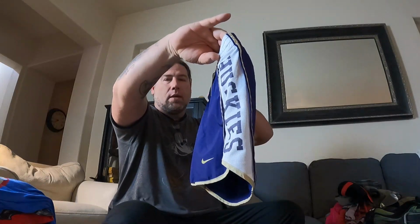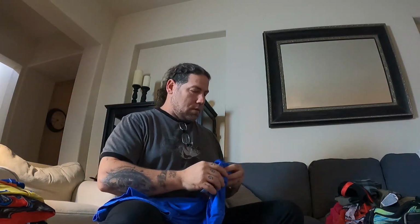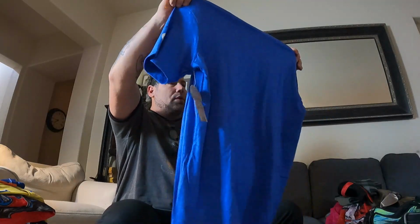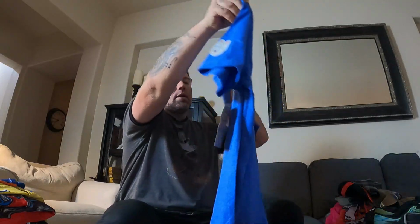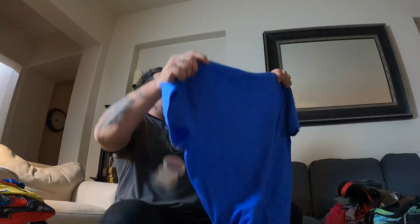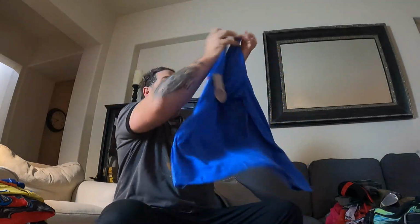These are Nike Dry Fit Washington Husky shorts. And this one's new. I grabbed this one. There was a couple of these T-shirts. These are baseball themed, Ready Kilowatt. You can see the graphic on there. But it's new with tags. Ebbets Field Flannels. So that's pretty cool.